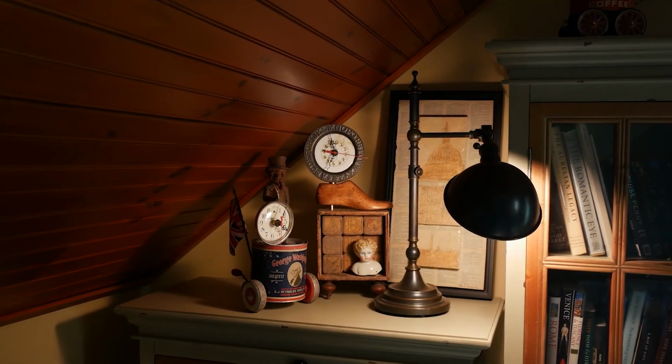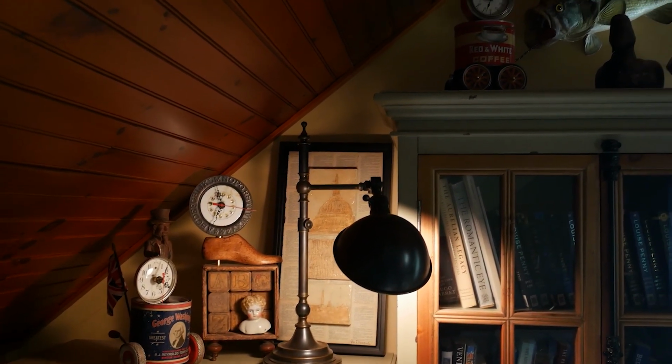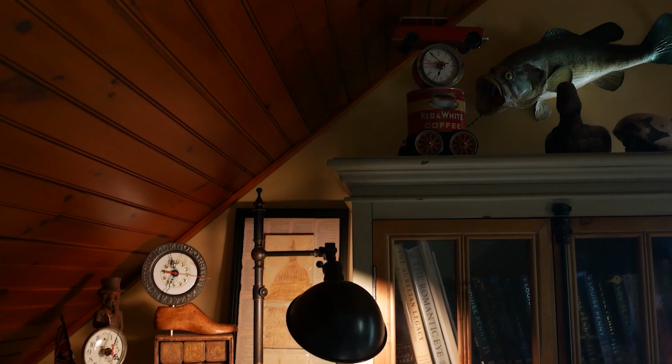I've always been a collector, and so things just fascinate me, and I just like to repurpose them rather than let them end up in landfills or out in somebody's garage where nobody ever sees them. They never see the light of day again.